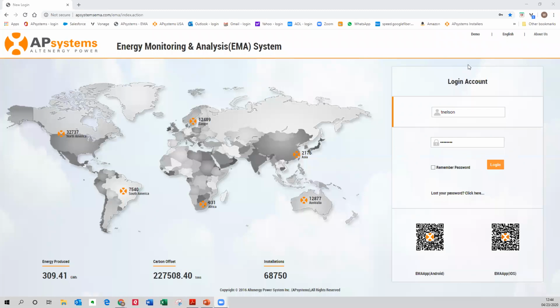Okay, I am back. I'm here right now, and I'm going to demonstrate basically the power of the EMA online portal. I'm going to show you 2 different versions of the portal. I'm going to first start off with the homeowner version of that portal, so you can see what the homeowner gets to see.